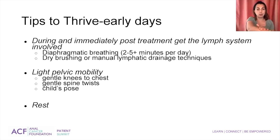We can also just do it with our hands. So manual lymph drainage is just literally sliding the skin towards those lymph drainage points. And we want to do that daily. And then diaphragmatic breathing as well is something that can really move our cisterna chyli and get the lymph flowing. And so we want to do that for 2 to 5 minutes a day.